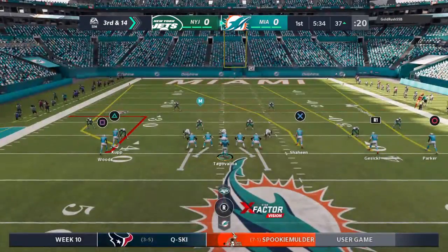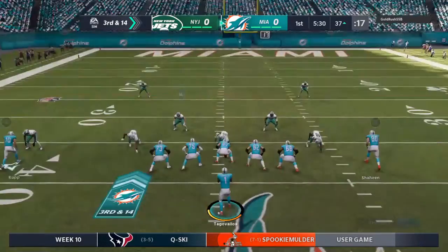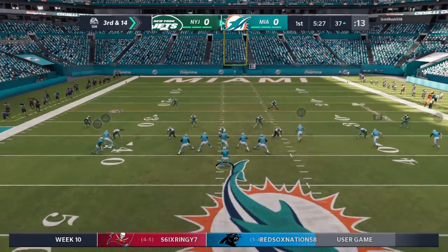Here we go, set. 60 red. 60 red. Let's go, let's go. And we got Mike, number 53.